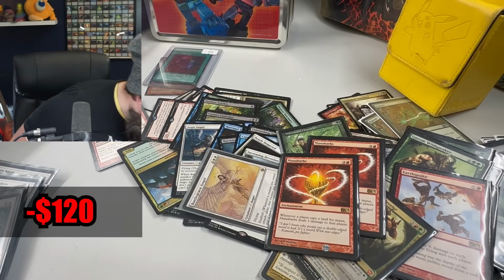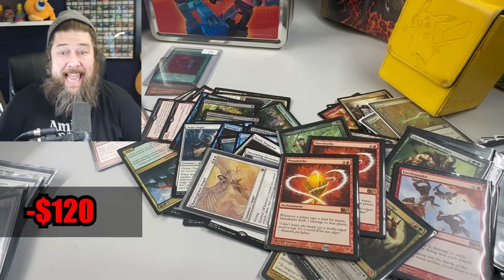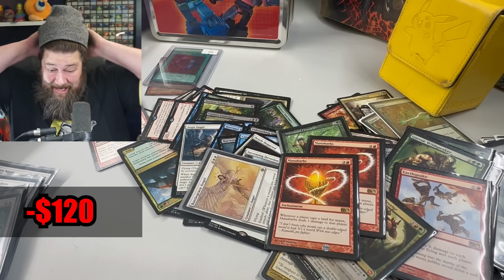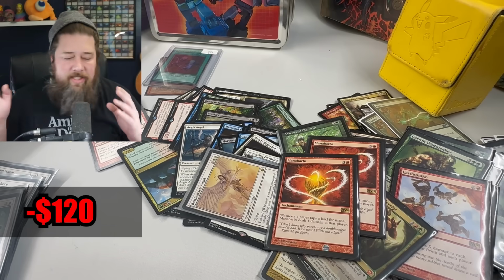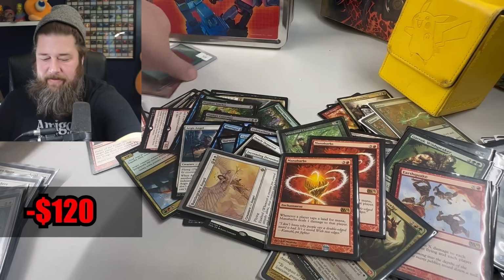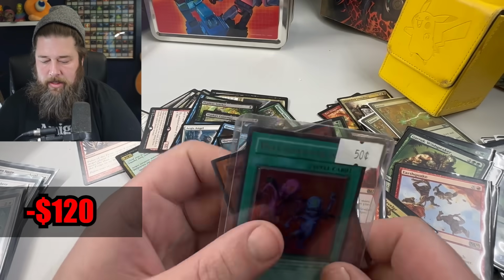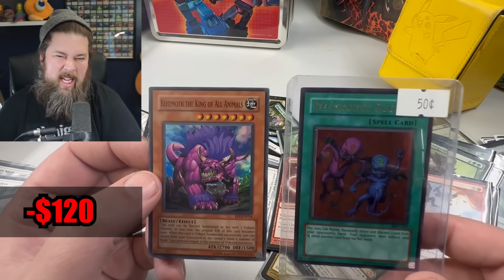And then out of our other boxes, one of them was all lands. So, I mean, we got a couple of good cards. We got like the fetch land out of there. We got the Cage Suns. When you start adding stuff up, it always adds up more. But I think if we're going to get saved, we need one of these Yu-Gi-Oh cards to be worth like maybe like $200.